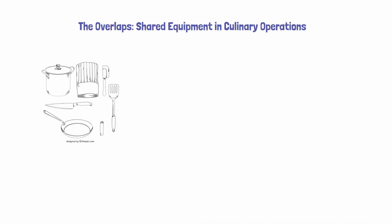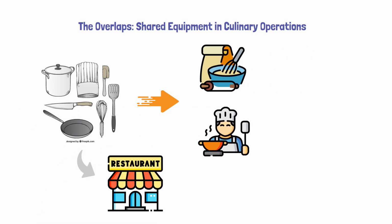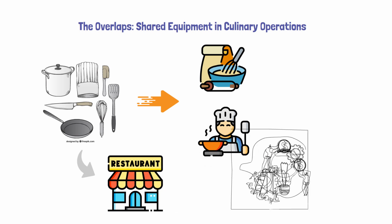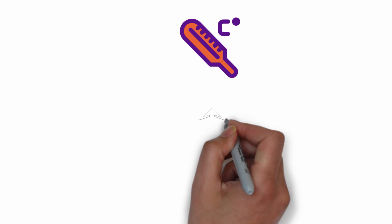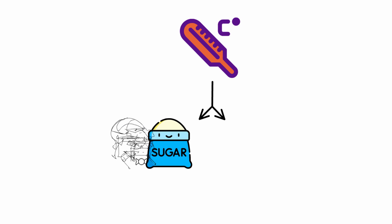Despite the distinctions, several tools are versatile enough to be employed both in baking and cooking. Recognizing these shared tools is especially crucial in large-scale operations to ensure efficiency and smart investment. A thermometer is a classic example. In baking, it might be used to check if the sugar has reached the right temperature for candy making.